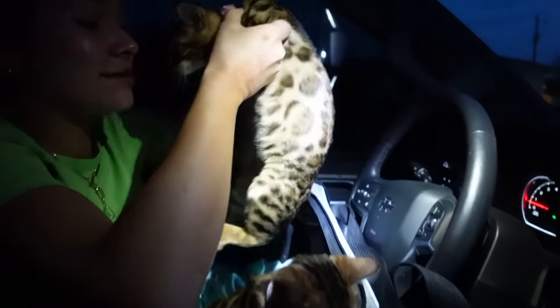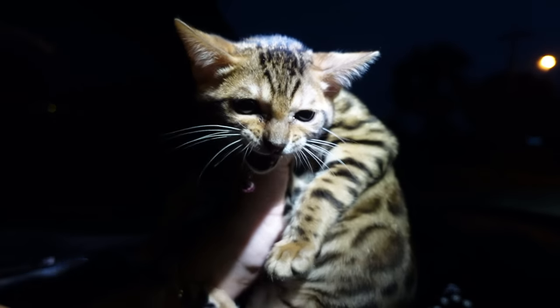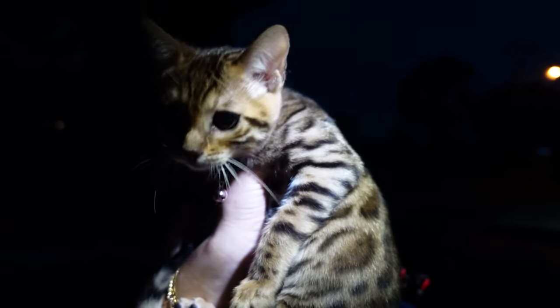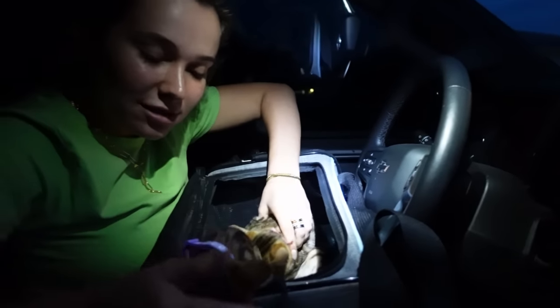Hello. So this one has a pink collar. I know. It's okay. So look how gorgeous her patterns are. You're safe. You're okay, baby. Oh, my goodness. You're okay. All right. We're going to put you back. All right, you guys go to sleep for the car ride.